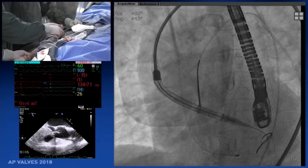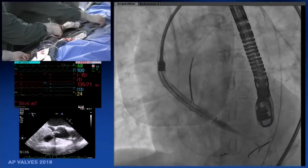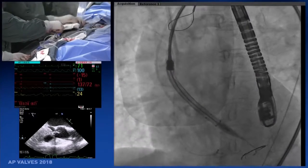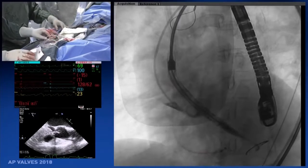Well, how about keeping the snare there? How do you keep the snare there for long? Keep the snare there, because otherwise it will straighten up again. And I think the problem is eventually the snare will be on the valve and then you'll be in very big trouble.